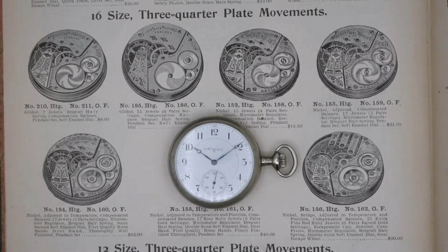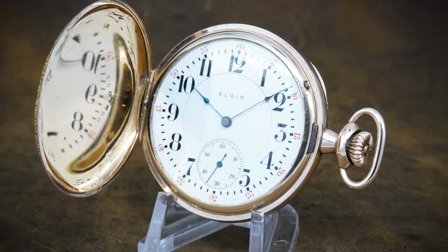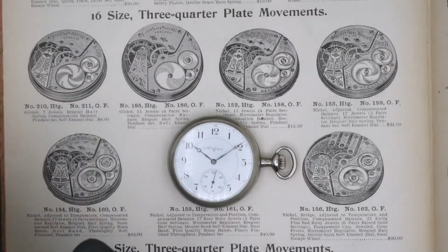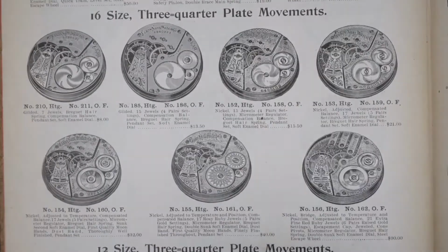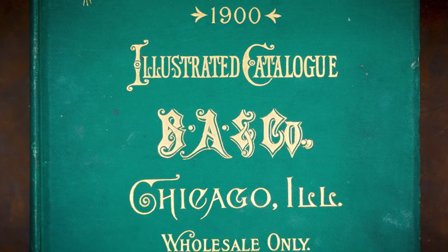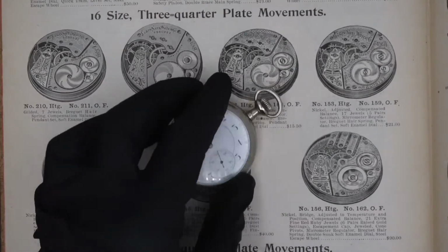I should note that the case is not original. This movement would have likely been sold in a hunting case when it was new. However, the rest of the watch appears to be original. So this is the Benjamin Allen and Company catalog from 1900. It was published a few years after the estimated production for this Elgin movement.